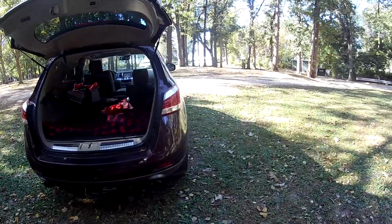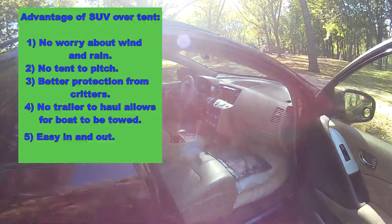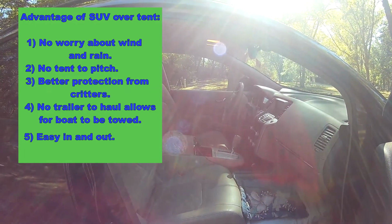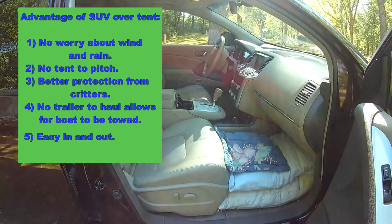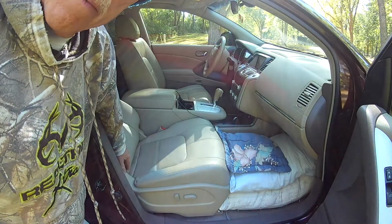Okay, first of all, let's show you the sleep setup that I have. This is not much different than most SUVs, I suppose. There's the sleeping area right there. All I've done is get the seat forward, the seat all the way back, and I got a pillow down there to give my legs a little room. And man, this thing has lumbar support. You can adjust it to get your perfect comfort level, and I have no trouble at all sleeping in this thing.